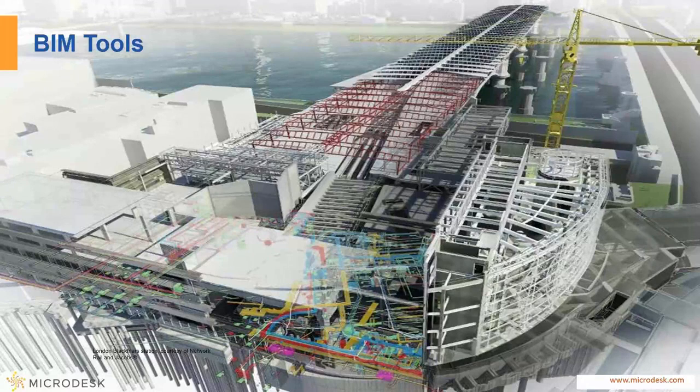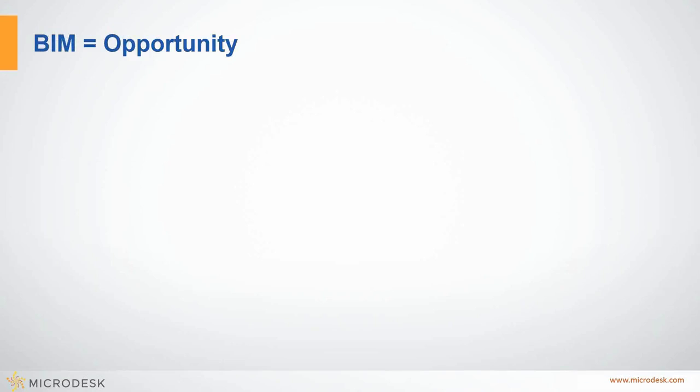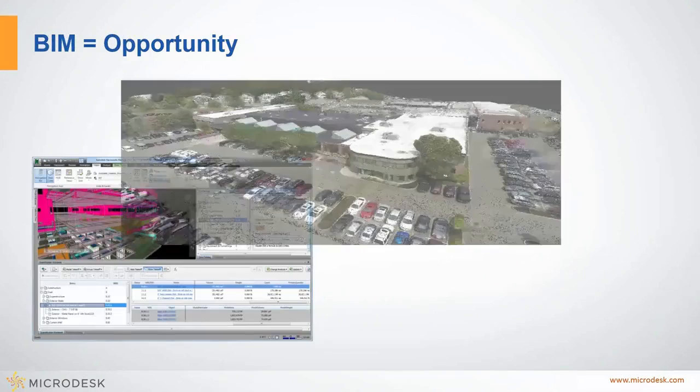Now, at this point, what we've been doing is looking at some of the benefits of it, how people are using it. What we're going to start to look at now is just a handful of tools that, some of them have been around for a little bit, but based on the features that are in there, you're going to find that you can do a lot more with them. And it's not bleeding edge anymore. They've actually been around for a little bit. They've been developed, but the coordination is there. What you're going to find is BIM actually does give you opportunities.